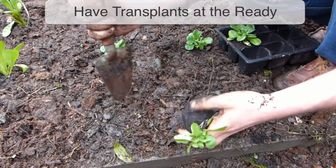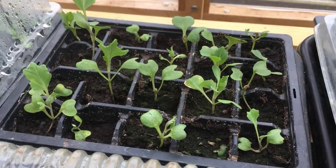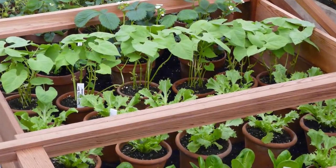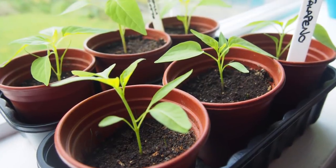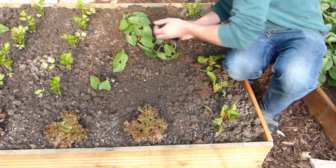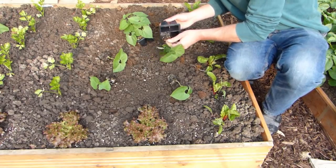Plan ahead to have young plants ready to replace crops as they're harvested or spent. You don't need a greenhouse for this, a simple cold frame will do, and you'd be surprised just how much you can start off on a sunny windowsill. Plug trays are convenient because you can sow straight into them, then grow the seedlings on right up to the point of planting them.